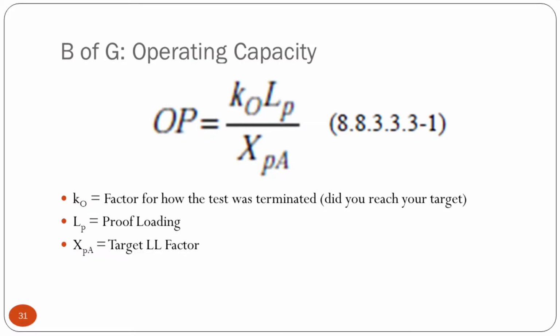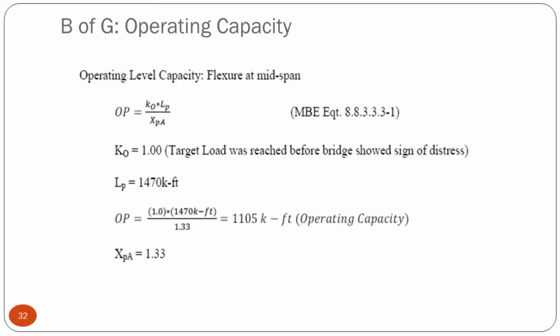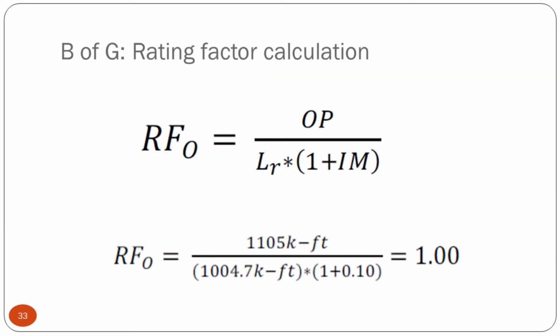The one factor I would mention here was the one I have not had to use, but it's K naught. This is your, you didn't reach your test load factor. So if for some reason during your test you start seeing some inelastic deformation, you found the limit, right? It is time to stop. And so now you're backing down further from that. You didn't reach your target test load. In our case, we've reached it, and so we got a 1.0 on that. Just again, some of the numbers that go into here. This is all covered in the manual for bridge evaluation. For the sake of time, we'll just kind of gloss through it a little bit here.